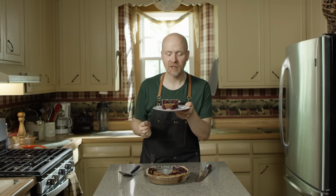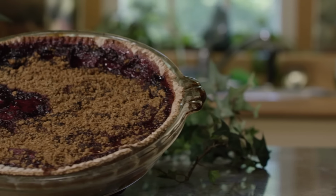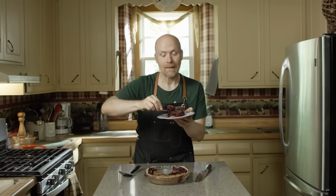The taste is still amazing. It didn't set quite the way I wanted it to, but flavor-wise, this is fantastic. You can use whatever fruit you want in a pie like this. Just make sure that you let it set. And this crust works either way. Make yourself some pie.